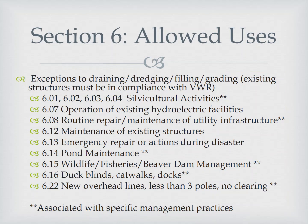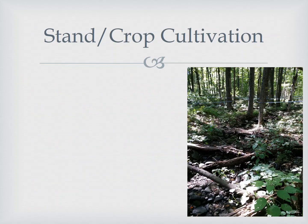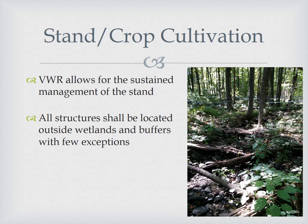And that slide is just saying that unless it specifically calls for it in the allowed use, there's no draining, dredging, clearing allowed with those activities. And so this is just sort of the laundry list. We'll get into some of these as I work through these scenarios for you. So in terms of stand or crop cultivation for your sugar bush, the Vermont Wetland Rules allows for the sustained management of the stand. That said, your structures should be located outside of wetlands and buffers.